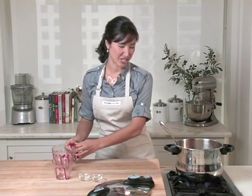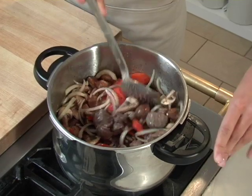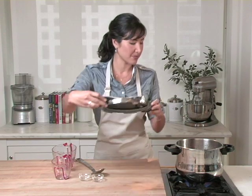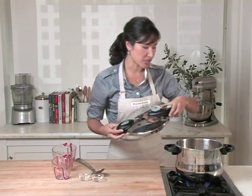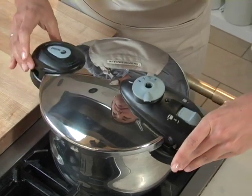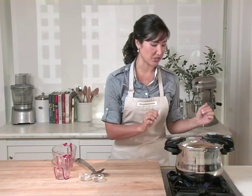But since I'm using the pressure cooker, this is where everything changes. Let me just give this a quick stir. Beautiful. Time for the lid to go on. I'm going to match this little notch on top with the arrow, slide the lid, and you hear that click. That's what makes this pressure cooker so safe to use.